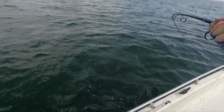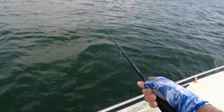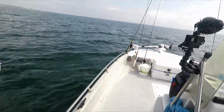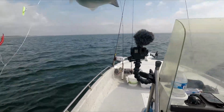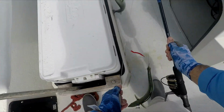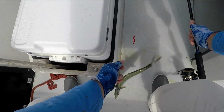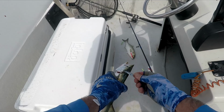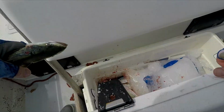Now it's a bluefish on the top and a Spanish on the bottom. Dang, y'all. Talk about the variety. Not that there's a whole lot of them, but almost every cast I'm getting one of each, or a couple of each. And he wasn't even hooked in the mouth. He was foul hooked in the gills.